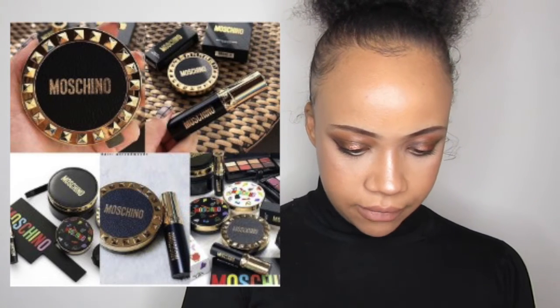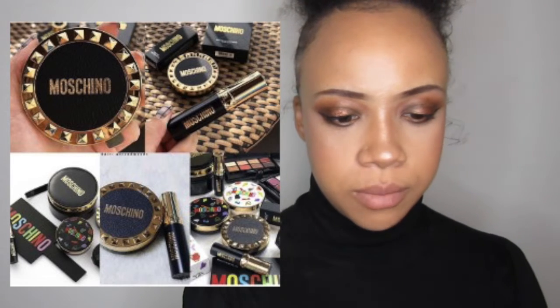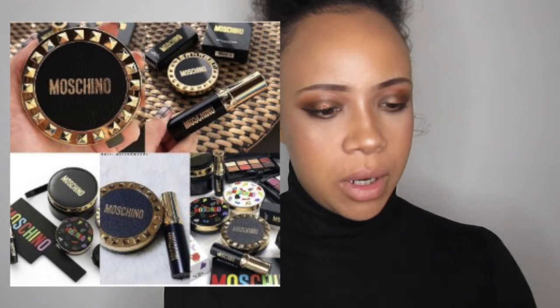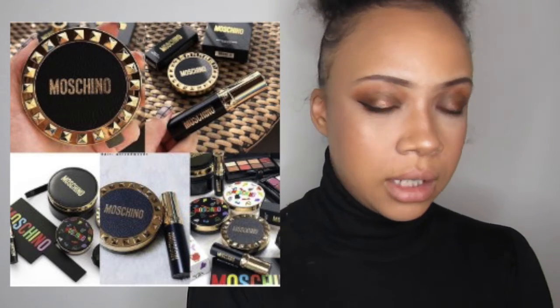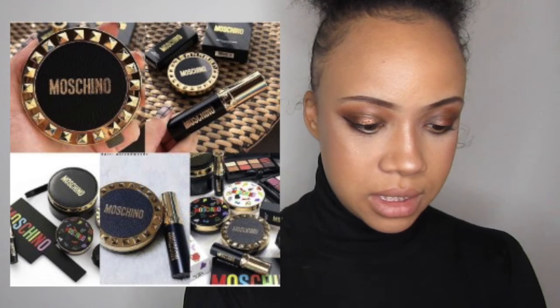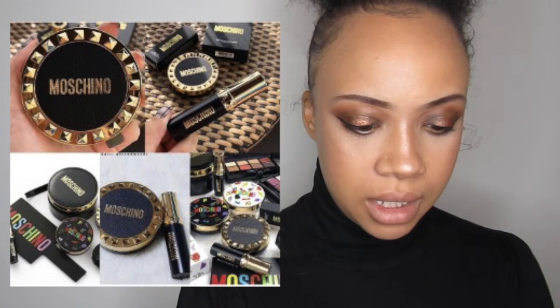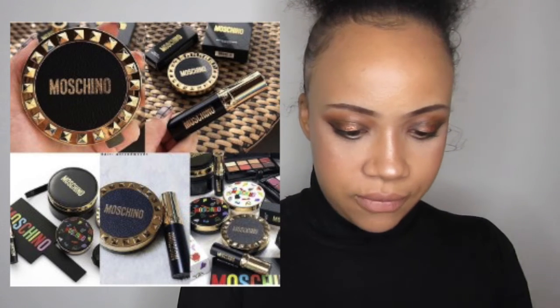Next, Tony Moly and Moschino are doing a collection. Now apparently this is only available in Asia at the moment. You can order it from some Asian beauty websites. I did get an email from an Asian beauty website and it was available on there and they could ship to the UK. I'm not too sure about the States. I'm sure they could ship to the States as well. So you might have to go to an alternate retailer to get this if this is what you wanted.